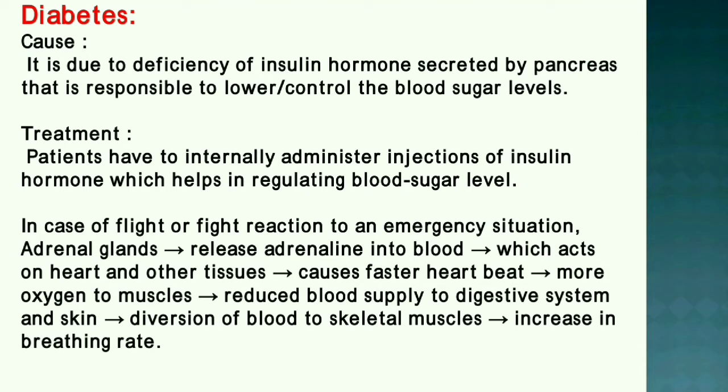Diabetes. Its cause is the deficiency of the insulin hormone secreted by the pancreas, which is responsible for lowering blood sugar levels. Treatment includes patients having to administer injections of insulin hormone, which helps in regulating blood sugar level.